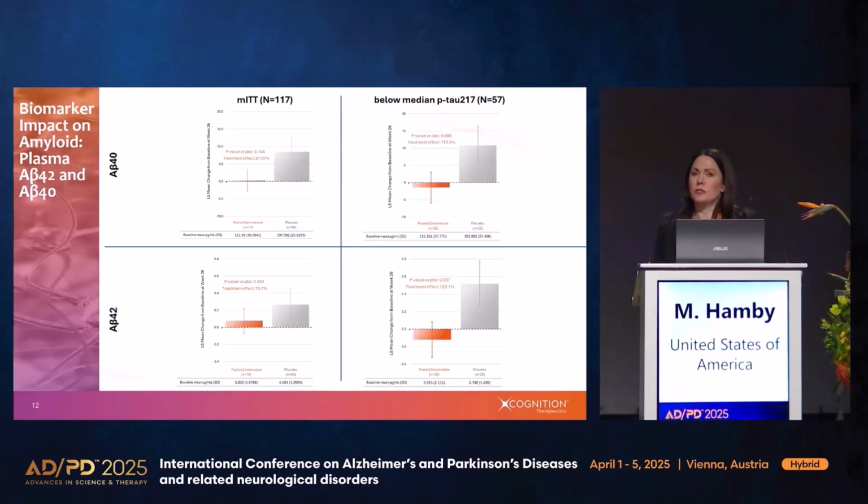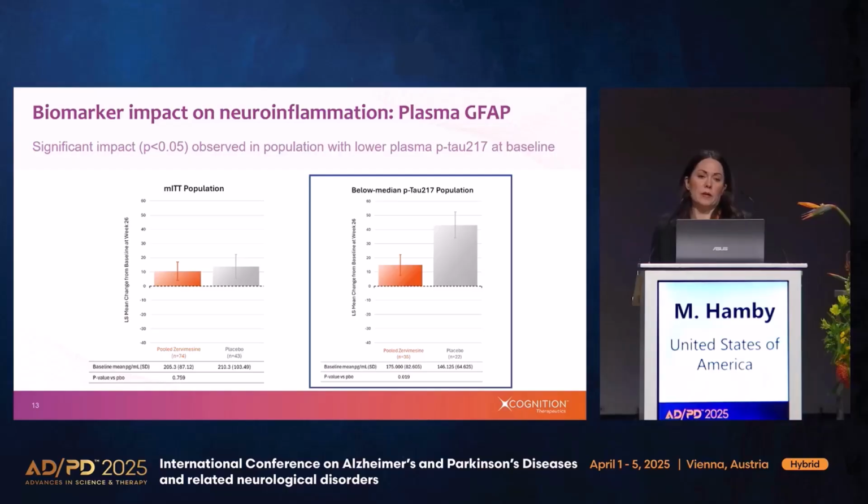So this was quite interesting, and just to take you through the plots very briefly, here you can see the effect that zervimesine has on the amyloid beta 42 and 40. 40 is on the top, 42 in the bottom. You'll see the placebo in gray over the 6 months, the change from baseline, and the treatment group in orange. And focusing on the GFAP, you'll see here that in the intent-to-treat group on the left, there's really nothing too remarkable about a change with a treatment effect with GFAP, but in the low tau group on the right, this now becomes significant, with a significant change compared to placebo.